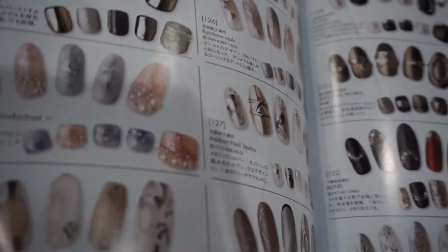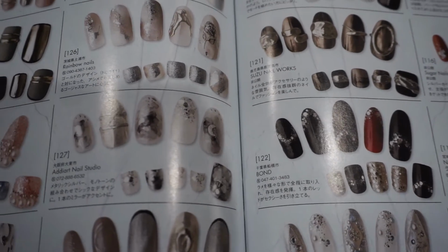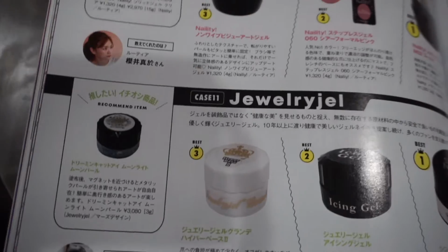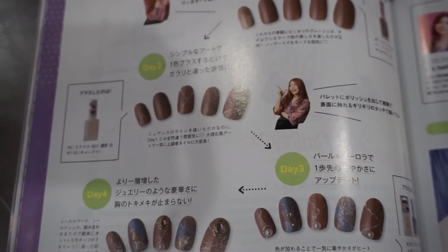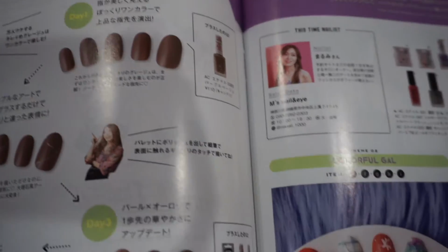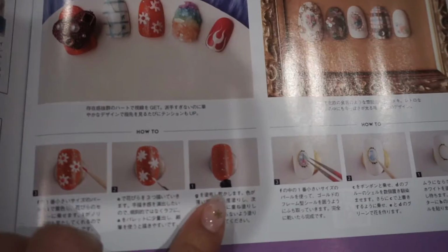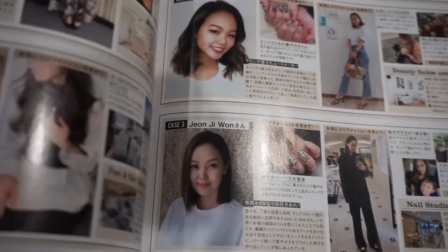They're really cool. And they also interview, if you can read Japanese. By the way, I forgot to mention, the magazine is obviously all in Japanese. There is no English. And it's really fun to look at the pictures, look at the products that they use in Japan, and the tools that they use. I love to see what Japanese nail artists like to use. And a lot of them are featured on here. They even have step-by-step on how to do some of these looks. It's really cool. Really nice.